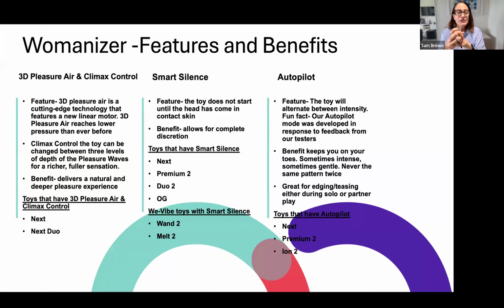So let's talk about features and benefits of Womanizer. So this 3D Pleasure Air that they created really elevated pleasure air technology. It's a new linear motor, and it really allows for the user to have a deeper, fuller, richer experience with pleasure air. I know I've said it if you've ever heard me in a training, 3D pleasure air really allows the air to penetrate, which doesn't make sense because, like, how is air penetrating? But it does feel more like you're using a vibrator in terms of sensations than just having pleasure air. Currently, the toys on the line that do have that 3D pleasure air are Next and Next Duo, but you will see it rolled out to some other toys in the coming months, which is nice.